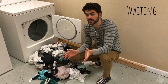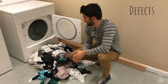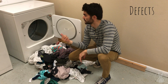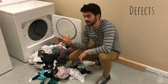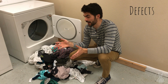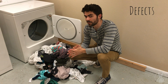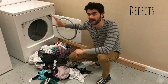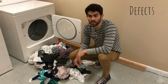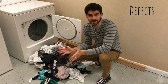But let's talk about that time a little bit more because defects can absolutely come into play. In the case of these clothes, when they're waiting inside the dryer or outside, if I don't do something with them right away, they're going to get wrinkled, and that wrinkle could be a defect. It has happened before that I've thrown it back into the dryer and reworked them just to get rid of those wrinkles, or it's added to how much ironing I have to do. So the waiting can cause other issues too.